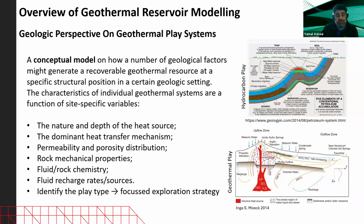And we need to understand the nature, for example, the depth of this heat source that we have in this geothermal play or reservoir, and also what is the dominant heat transfer mechanism that we have, if it's for convection or for conduction. As well, we want to understand parameters that are well known, like permeability and porosity, the type of rock mechanisms that we have embedded within those reservoirs, fluid rock chemistry, and also the recharge rate and source that we have.